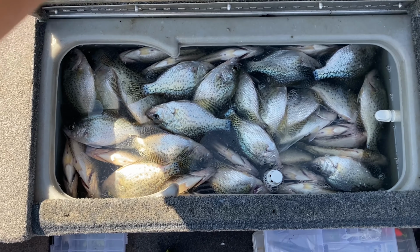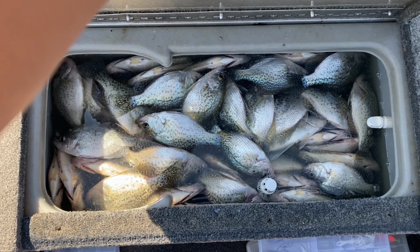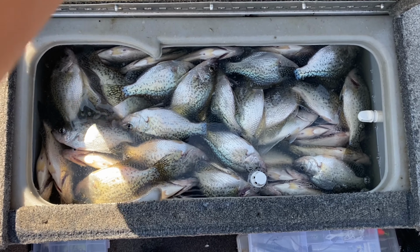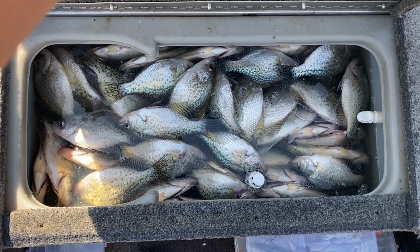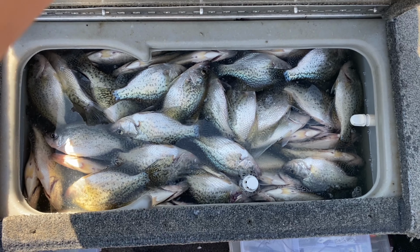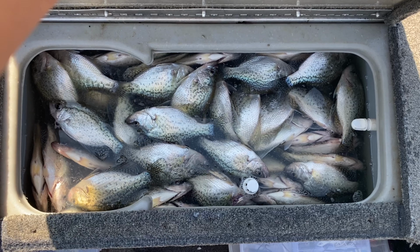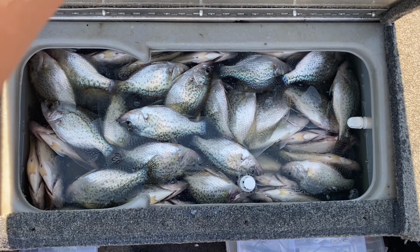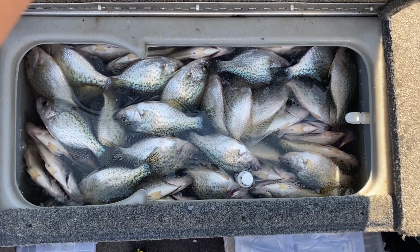All right guys, this is the aftermath of the second part, and man, did I really get them. I know there'll be some folks saying this is a lot of fish, and it is a lot of fish, but at this bad time of COVID-19, a lot of my fish I'm actually giving away to my friends and family that need it, and it goes to a good cause.